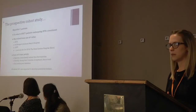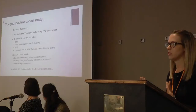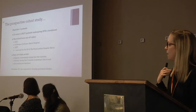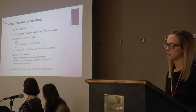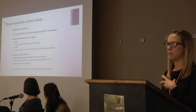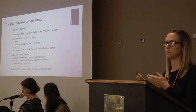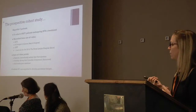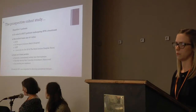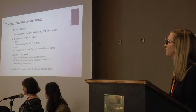So the first part is a prospective cohort study, as I said. We've followed a cohort of Hep C patients undergoing this treatment, recruited from one of 4 sites across London, and we've seen them a minimum of 6 times. So we see them before they start the treatment, immediately before their first injection, and then monthly during the first 3 months of treatment, and then at the end, and then we see them 6 months post-treatment as well. And we expect from the survey data about half of them to still be experiencing problems with fatigue and associated symptoms when we see them 6 months post-treatment.